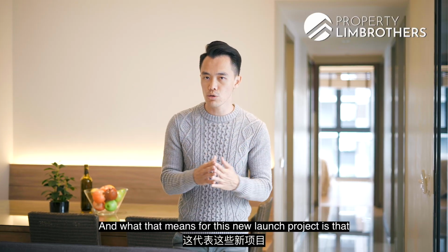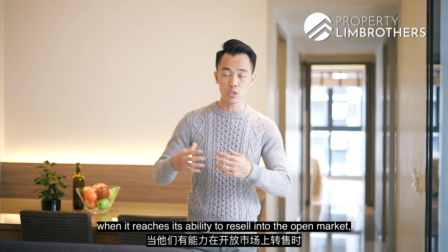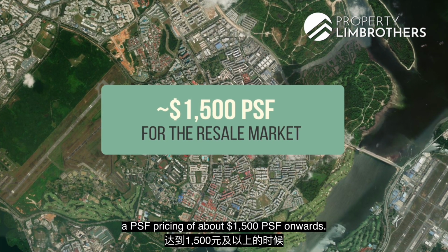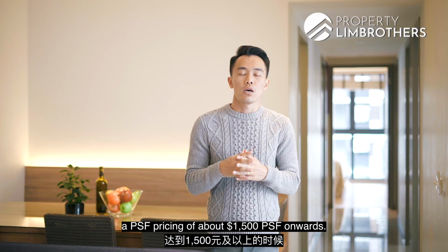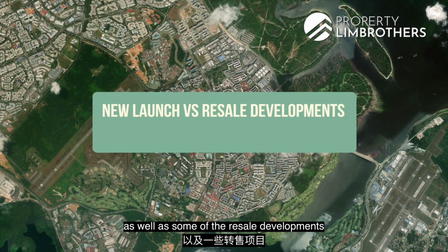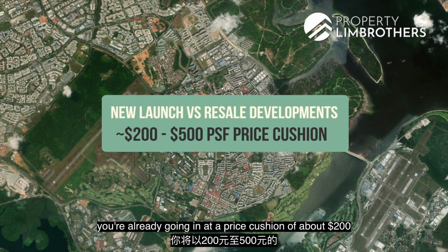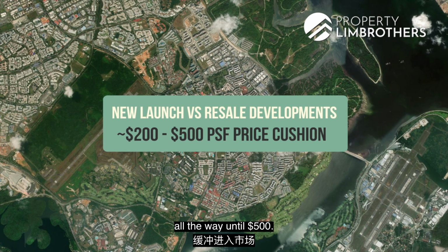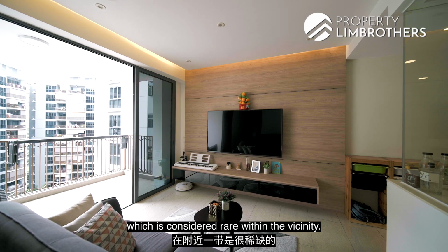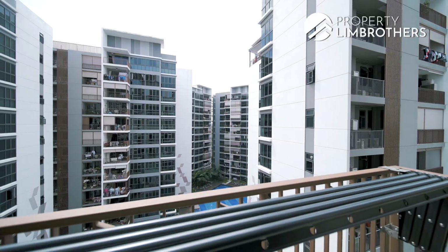And what that means for this new launch project is that 3 years down the road, when it reaches its ability to resell into the open market, that is also the time where they would likely want to hit the per square foot pricing of about 1,500 onwards. And if you take a look collectively, if you were to compare with some of the new launch projects as well as some of the resale developments right around here, you're already going in at a price cushion of about $200 all the way until $500. And coupled with the fact that you're buying into a 5-bedder, which is considered rare within the vicinity, this will definitely help you to safeguard your exit plan in time to come.